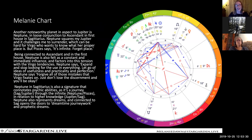Being the 9th house is connected to that Sagittarius archetype. So another noteworthy planet in aspect to Jupiter is Neptune, in loose conjunction to my ascendant in the 1st house in Sagittarius. Neptune squares my Jupiter, and so it challenges me to surrender, which can be hard for a Virgo who wants to know what her proper place is. But Pisces says it's infinite, forget place. Being connected to the ascendant and in the 1st house, Neptune is also felt as a constant and immediate influence and factors into this tension with the Virgo tendencies.